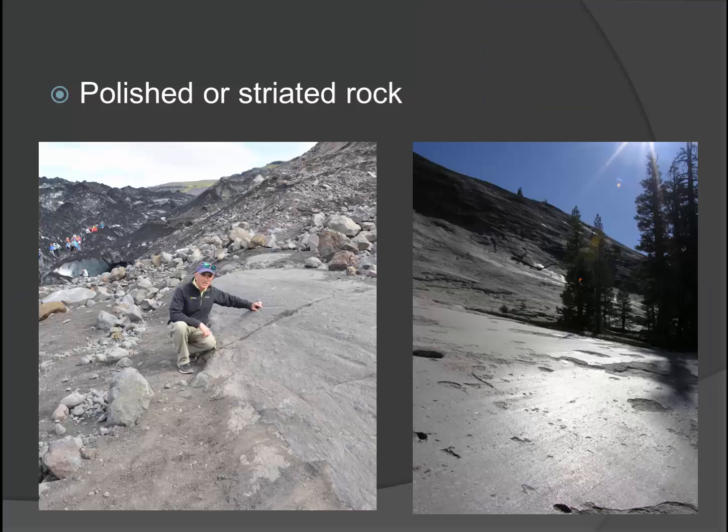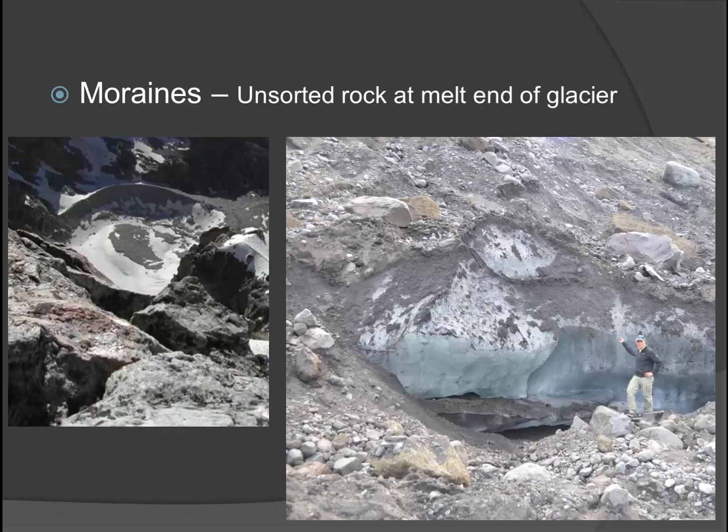At the base of those valleys, we also may see polished or occasionally what is called striated rock, rocks that have linear scratch marks on them. Finally, we may see moraines. Moraines are unsorted rock piles that occur when sediment is dropped as the glacier melts.